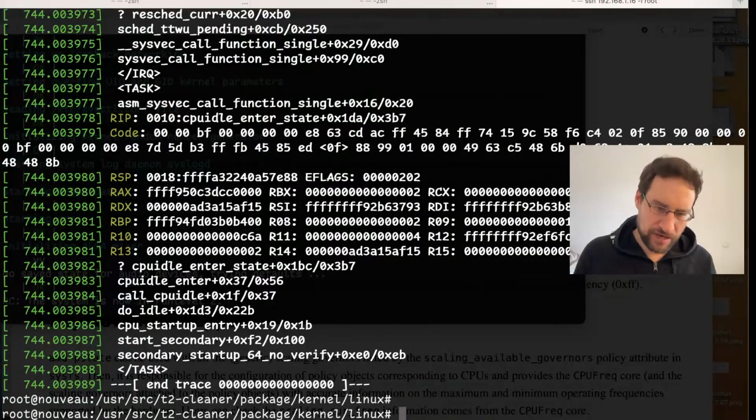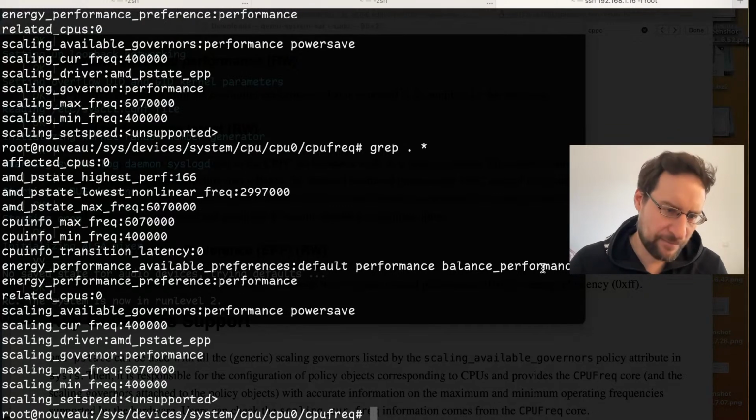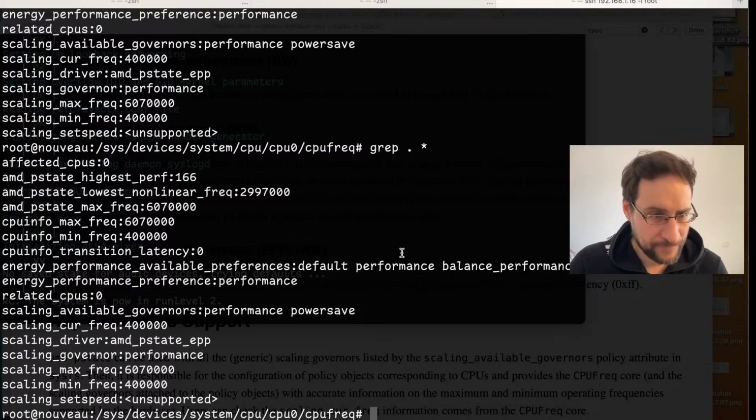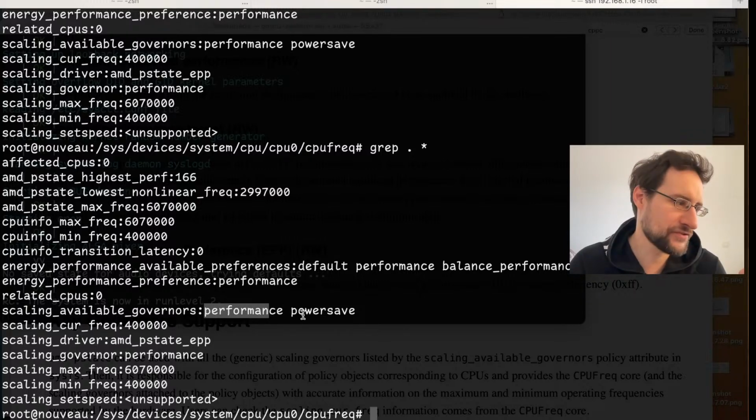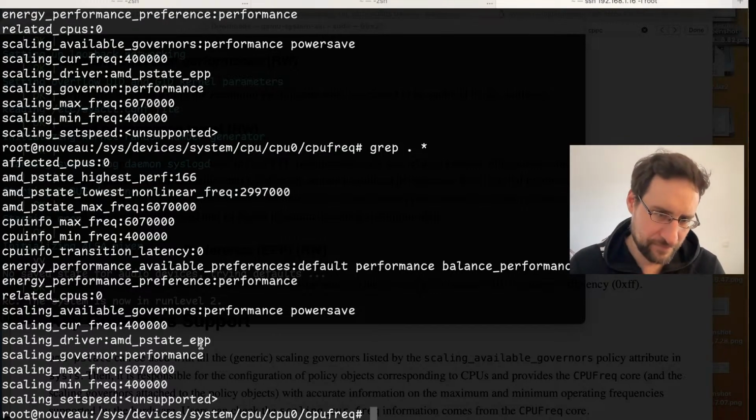Actually, as far as I remember, it came out a little bit strange. I think it came up by default with this energy performance preference set to performance. So you have default, performance, balance power. So apparently it came up with performance. However, the scaling governor was set to power save. I'm not really sure how much the scaling governor makes a difference here, but maybe not much. But anyway, a little bit inconsistent.